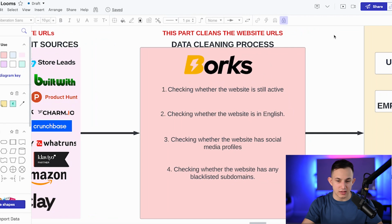The next step of the process is cleaning the website URLs. What we do is 4 checks. First, we check whether the website is still active. Obviously, if the website's not active, the company's either out of business or whatever it might be, but no matter what, they're not qualified. Second, we check whether the website is in English. We only do advertising in English markets, meaning if this website isn't in English, most likely they're not targeting English speaking people, so we can't help them.